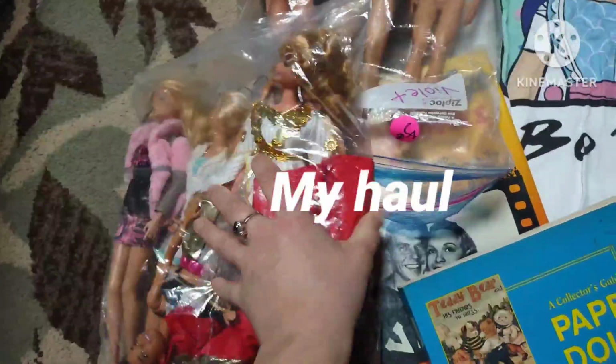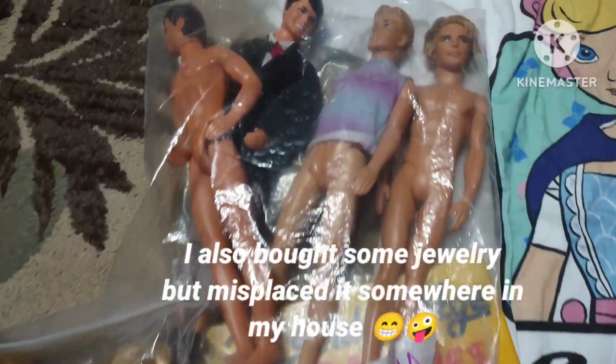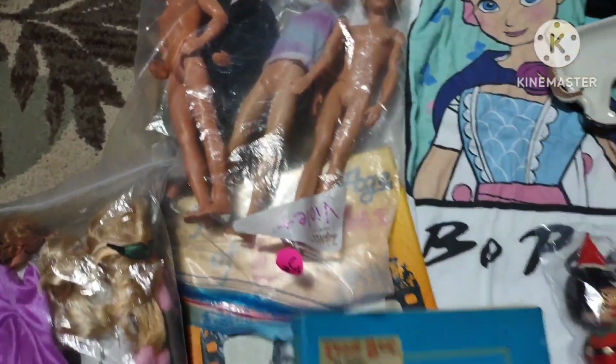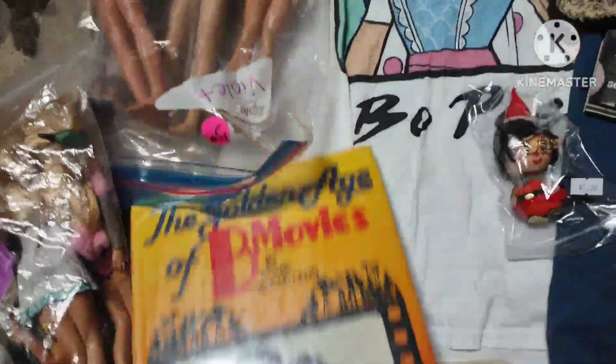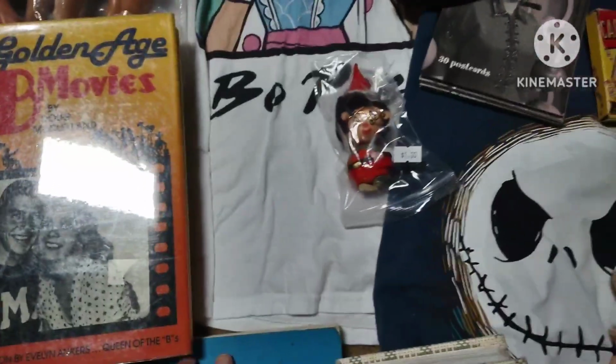So here's my haul. I did get some bagged Barbies that I'm going to be selling on Whatnot. I also bought jewelry, but I misplaced the jewelry somewhere in my house. I can't find it. I got some Ken dolls. Those are hard to find. I got some books about paper dolls, reference books. I got a book about the Golden Age of B movies. I thought that would be fun to look at.